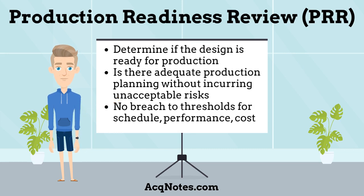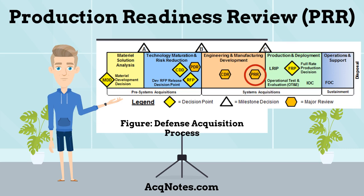It assesses if the prime contractor and major subcontractors have accomplished adequate production planning without incurring unacceptable risks that will breach thresholds of schedule, performance, and cost, or other established criteria. The Production Readiness Review is normally performed as a series of reviews toward the end of the engineering, manufacturing, and development phase in the defense acquisition process. The circle highlights where a PRR takes place in the process.